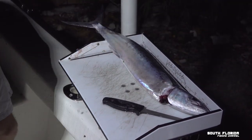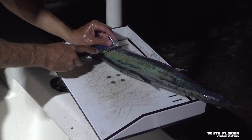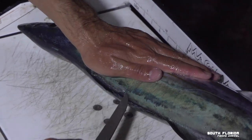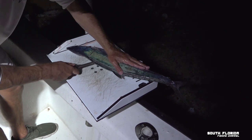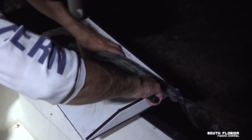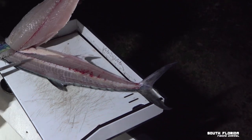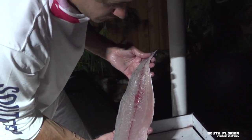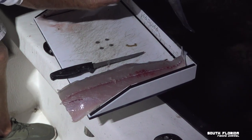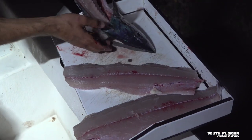That mackerel looks good. We're gonna sashimi him up, but I'll do a very simple cut on him. There we go. That's a piece of mackerel ready for sashimi. That's what he looks like without his skin. You can see his ribs bleeding a little bit. We did bleed the mackerel. There we go. One mackerel down for the count.